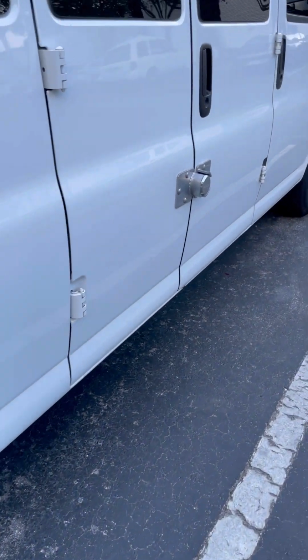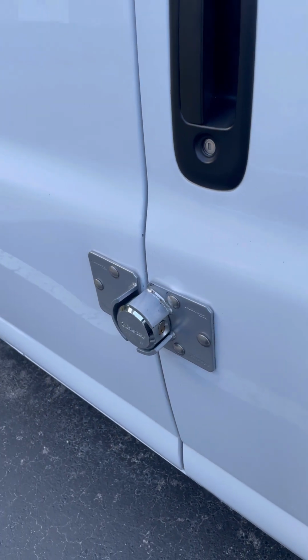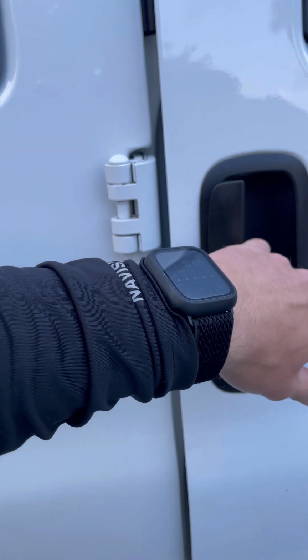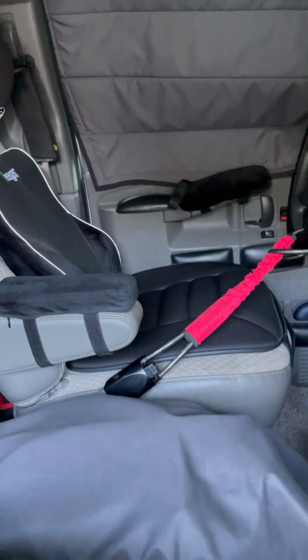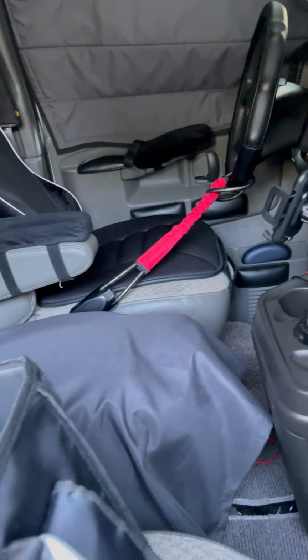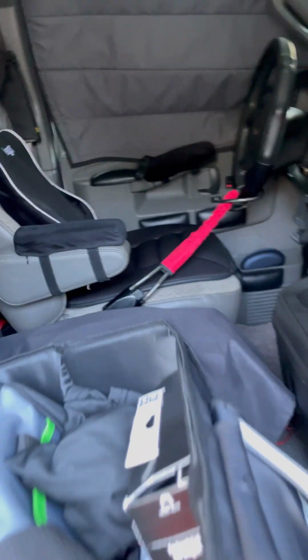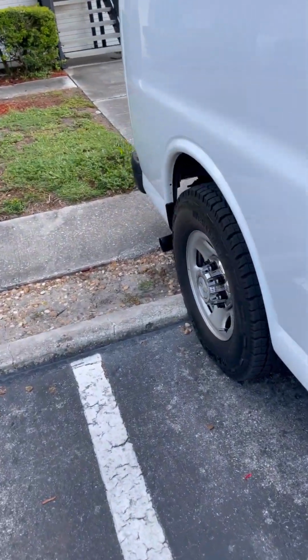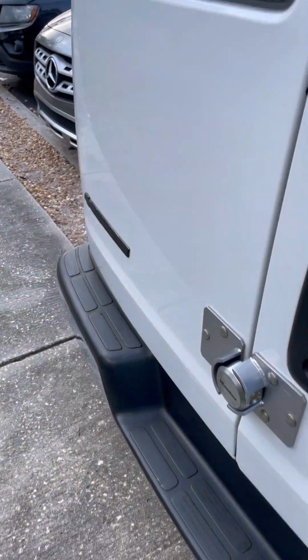I also have one on the side here, and try not to lose them because I lost it one time. I also have window shades to keep out anybody from looking in, a front shade, also a seat belt connector for my steering wheel. I also have Apple AirTags in my van because I spent over $20,000 in this van, and I have insurance, but try not to lose anything. So yeah, that's how we unlock everything, get ready, and then we're gonna go to our appointment for our ceramic coating today.